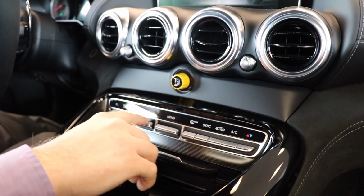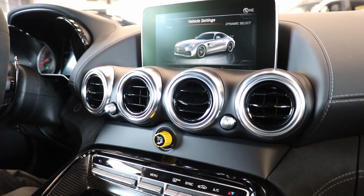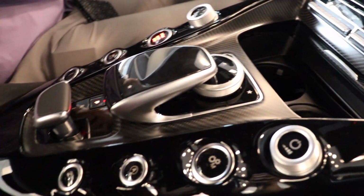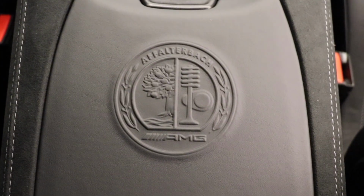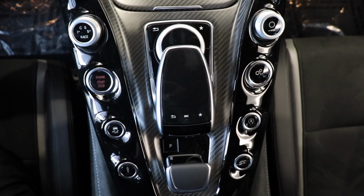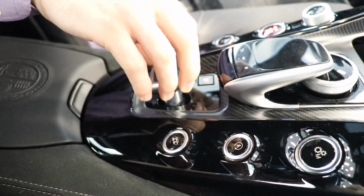Down here we have all our climate controls. They are all toggle switches, and where things get really sweet is in the center console right here. You'll notice that there is this beautiful woven carbon fiber. We have the Affalterbach crest emblazoned onto the center console, and then we have various toggle switches and buttons that we can press. We have our central controller with the touchpad control for the infotainment screen.